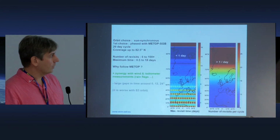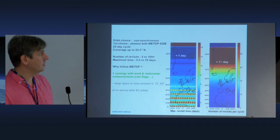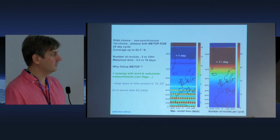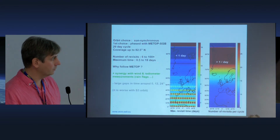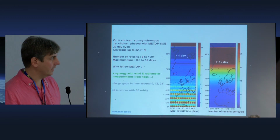So in terms of coverage, we're looking at different orbits, different choices possible. This is one choice, flying together with METOP-SG-B, which would have some advantages of having also wind measurements and other possibilities with radiometers to look at different issues of rain and cloud together with current measurements. The drawback with that is that, right around the equator, the maximum revisit time may be a bit long, but there's some other trade-off to look at.